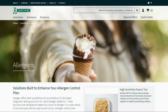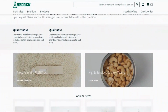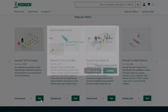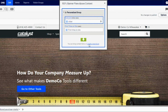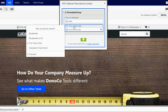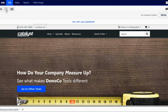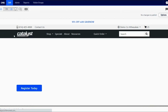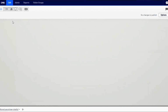Optimizely Customized Commerce is architected and sold as a part of Optimizely Content Cloud, which enables enhanced content creation and personalization capabilities integrated with commerce. Here's an example on our demo site of how you can use visitor groups in Optimizely Content Cloud to show some visitors to the homepage one image, while other visitors see something different. Because Optimizely Customized Commerce is architected and sold as a part of Optimizely Content Cloud, these types of rich content management capabilities are a part of the product.